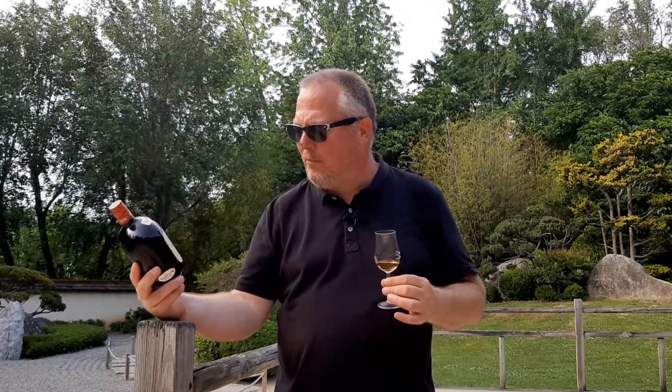On the finish then, I'll be honest, the finish is not very long. Has to be said, it's short, let's just be honest. Nevertheless, it's quite soothing, quite satisfying, in fact, sweet again, with a slightly drying point towards the end. But this is a very quaffable blend indeed.